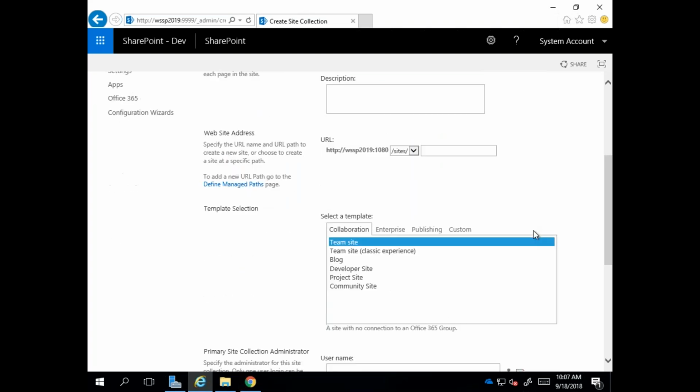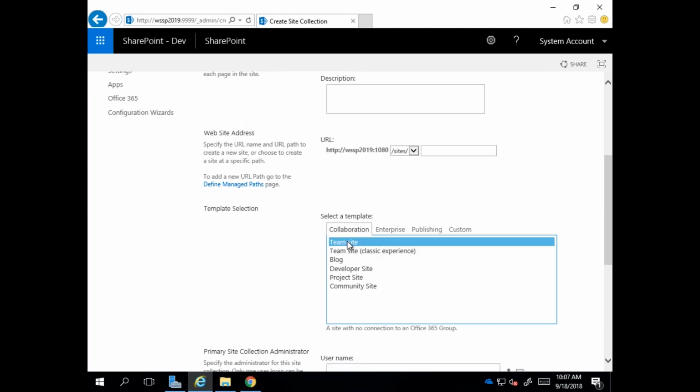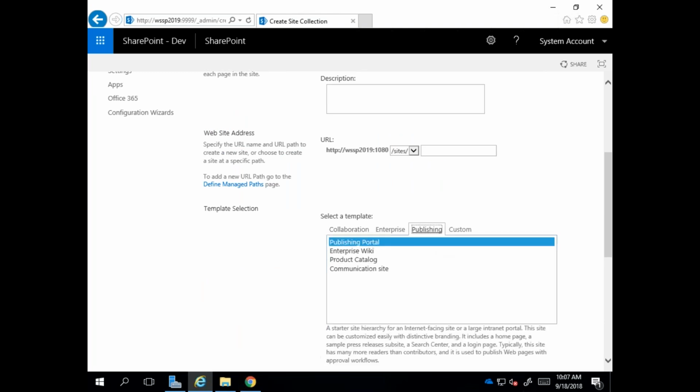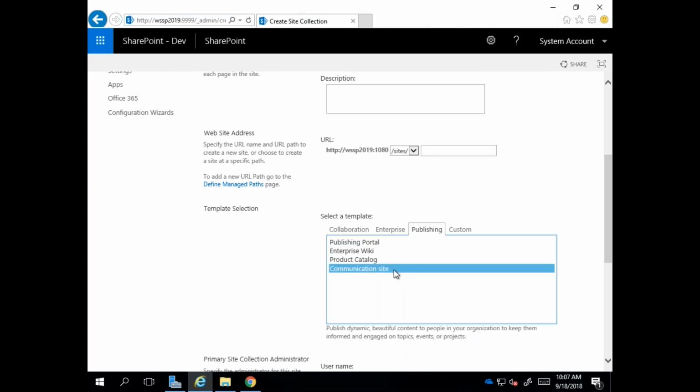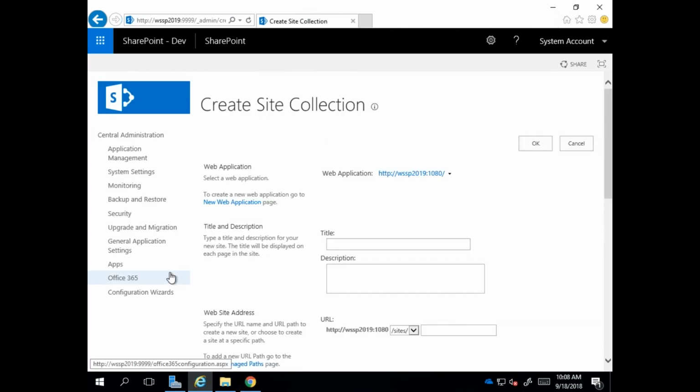you can actually choose some of the new modern sites. Like, for example, remember the team site, which has always been used in SharePoint 2019 and 2016 or the previous versions. Now you're going to see that as classic. It's all going to be just team site, which means that it's a modern site. And if you click on publishing site, then you're going to see the communication site, which is a second modern site template which has been deployed. So yes, that's a good thing that you're going to see these two templates which are not part of SharePoint 2016 anymore.